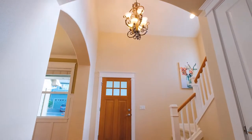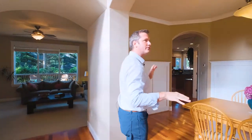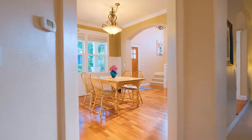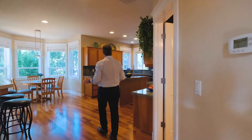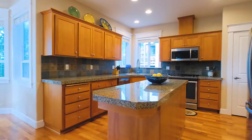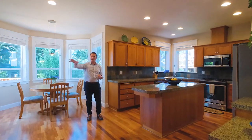And the first thing you'll notice when you walk into the house is we are flooded with natural light, vaulted ceilings, and just the general flow of this main level is so practical and so desirable. We walk through a formal dining room, a large open kitchen, and it connects well with the living room with a sitting bar in between.